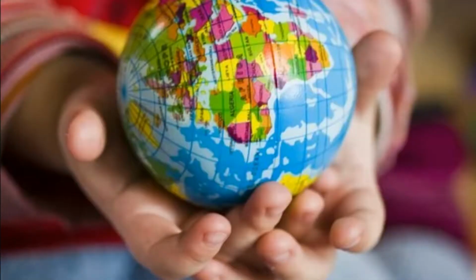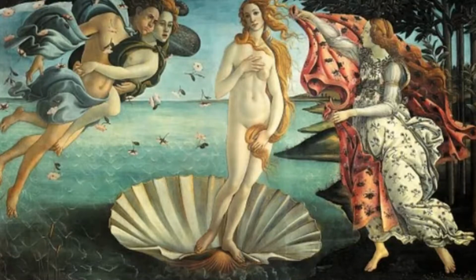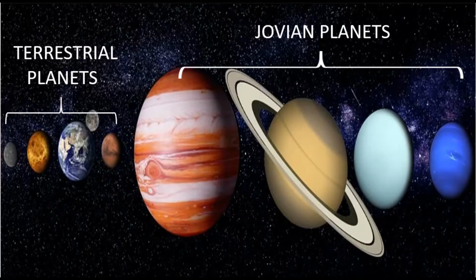The name Earth is at least 1,000 years old. All of the planets, except for Earth, were named after Greek and Roman gods and goddesses. However, the name Earth is a Germanic word, which simply means the ground. With a radius of 3,959 miles, Earth is the biggest of the terrestrial planets, and the fifth largest planet overall.